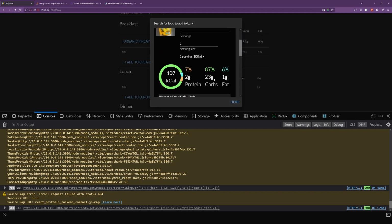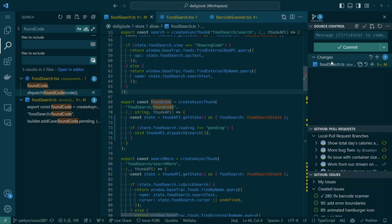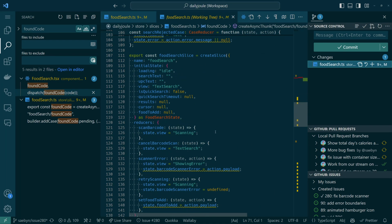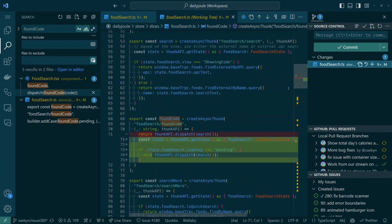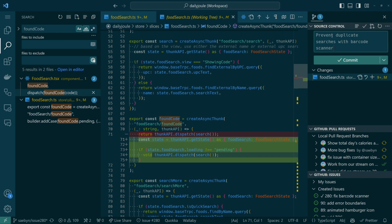Okay, so I think I still have some time for the stream today. So I think we're basically done though with this barcode issue, which is great. I can start using this. So what we did, we added a condition that as long as we're not loading, we can allow the search to be dispatched, and that was the only change here. So, prevent duplicate searches with barcode scanner. Bam.